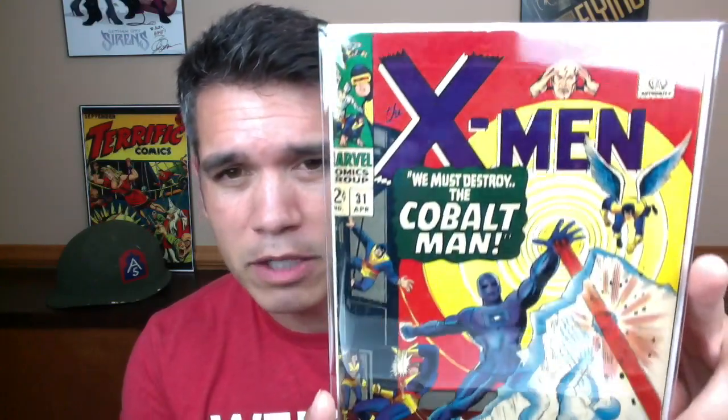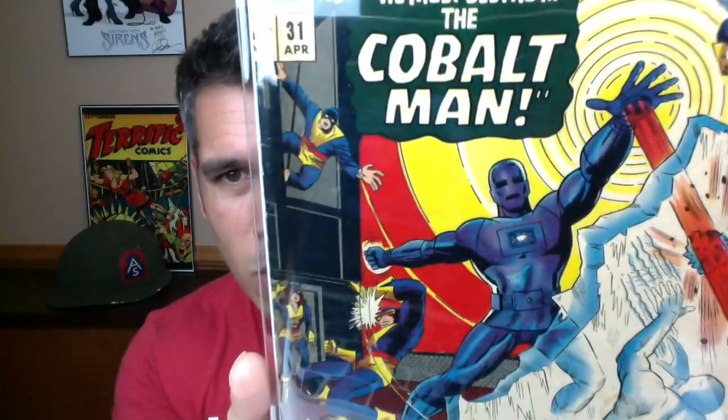This is X-Men number 31. Pretty solid mid-grade condition copy. You got Cobalt Man. I've always loved that Cobalt Man look. Looks a lot like Iron Man. Really, really cool. This is my favorite look for the X-Men. Love the original team. It's absolutely great. So X-Men number 31. And you got X-Men number 30.